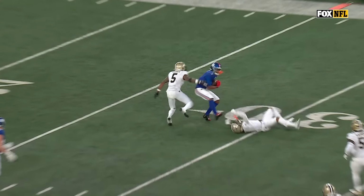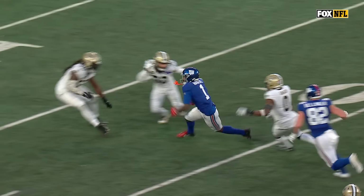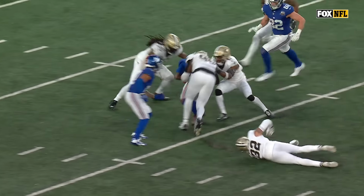And just a quick little hitch route. It's the run after catch. Poor angle by Will Harris there as he's coming across, and a really nice run after.